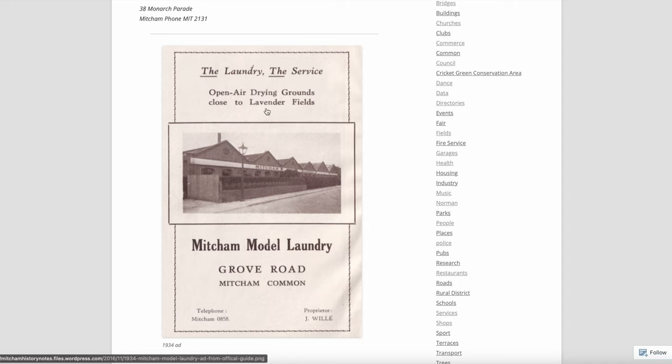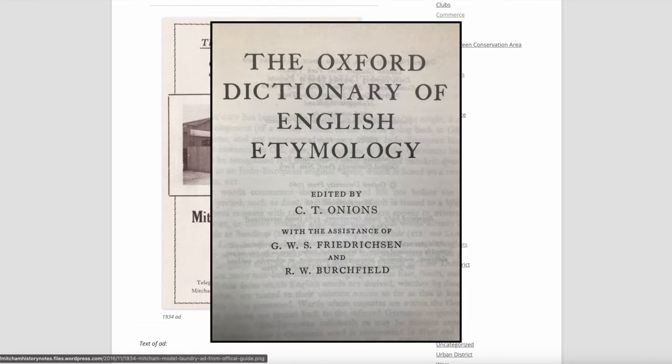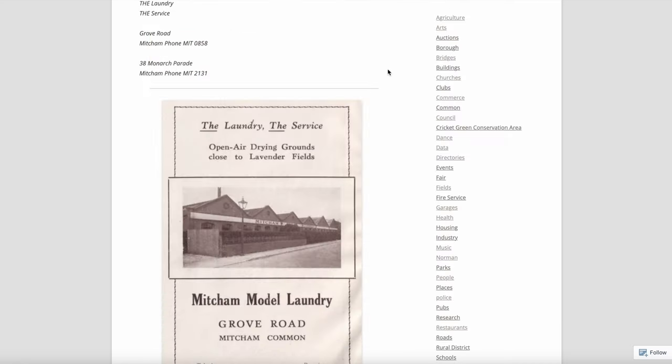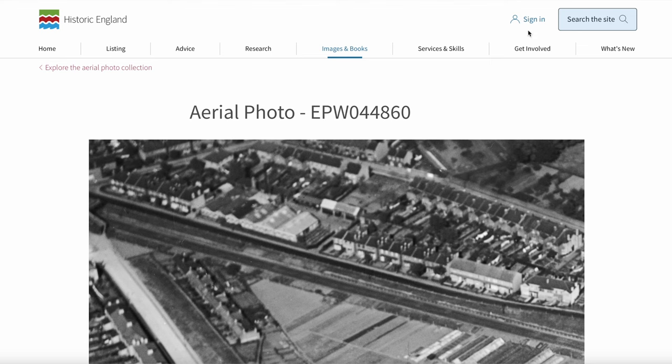Open air drying grounds close to lavender fields. Here you go. Do you believe that's the origin of the word laundry? Its association with drying clothes on lavender. Well, don't take my word for it. You might have to look that up.